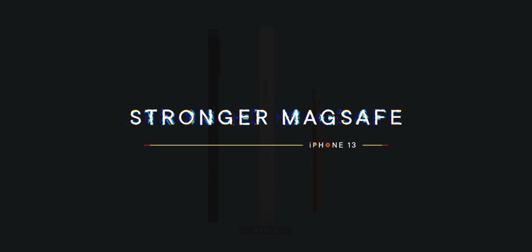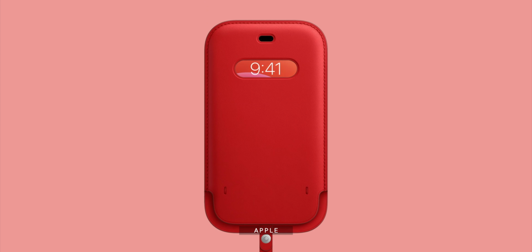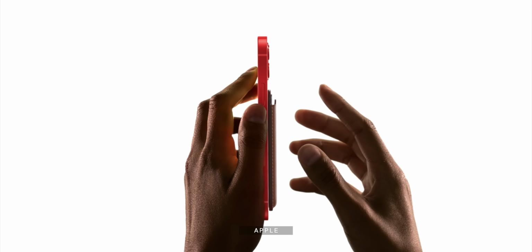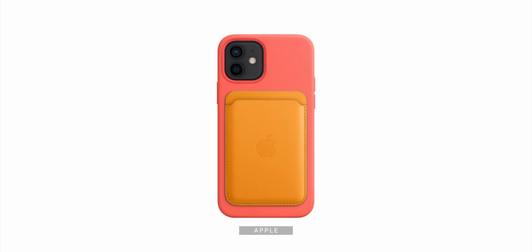Max also says MagSafe, which is the magnetic inductive charging system introduced with the iPhone 12, will be getting stronger with the iPhone 13, which I guess maybe will help keep the wallet on better for some, but make taking the charger off actually more annoying for others. And I don't know, it would be just great if this could be dynamically done as well.